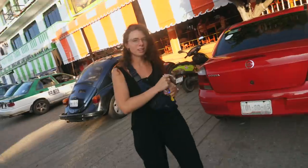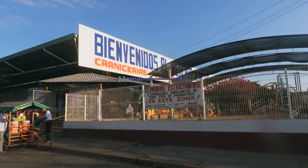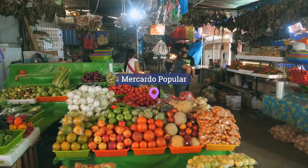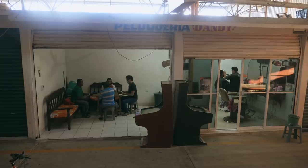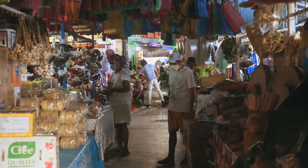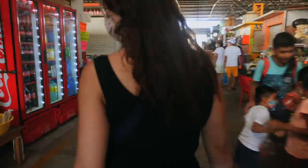Alright, let's see what we can find in here. We rocked up at the biggest market in town to see if they had anything to offer. They have everything in this market. They've got fruit, vegetables, meat, fish, cheese, shopping bags, they even have hairdressers. Pretty much everything you could possibly need you can find in this market, but what we are looking for is some food which we can see made in front of us and eat right now.